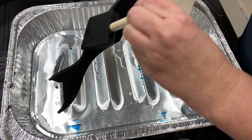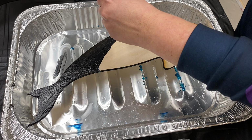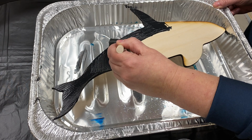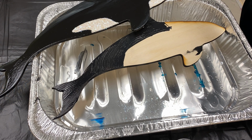So I'm just gonna, for the sake of time, only use the sponge brush, but again, I'm only going to use it in the parts that I know for sure that I'm not going to have any white, because the sponge brush is quick. So I really do like using it. So I'm looking over here. Here's the one where I'm trying to match for the white markings.